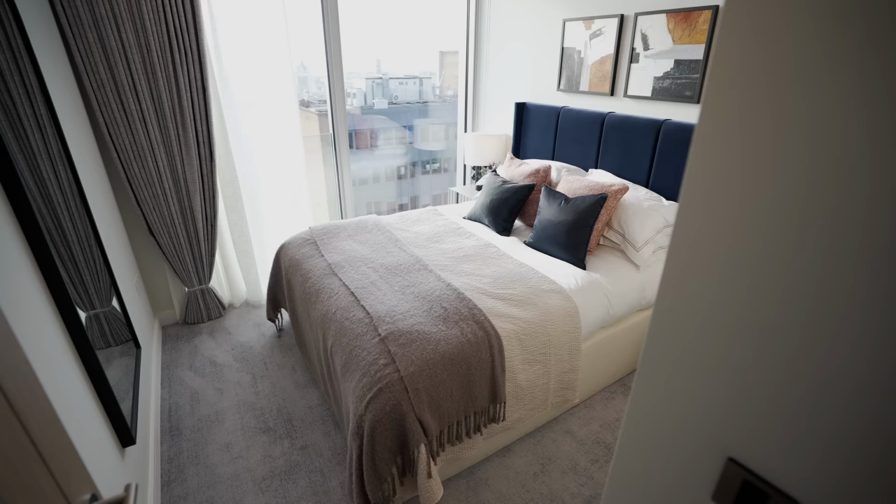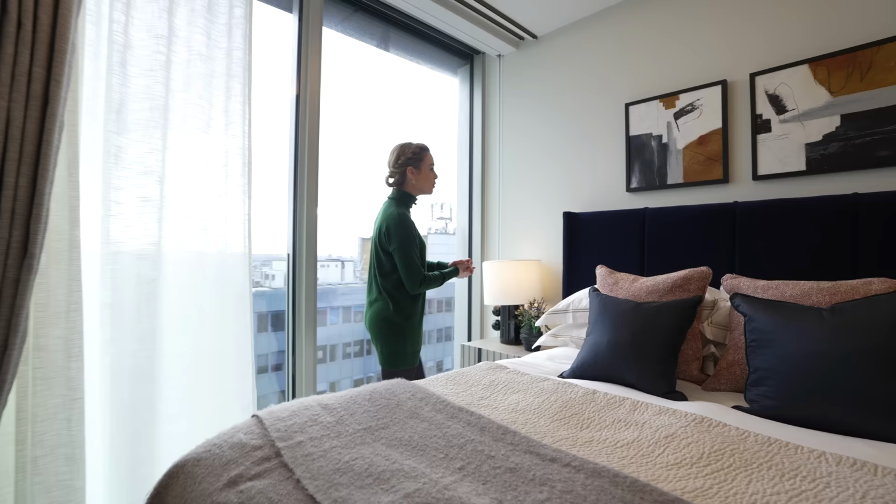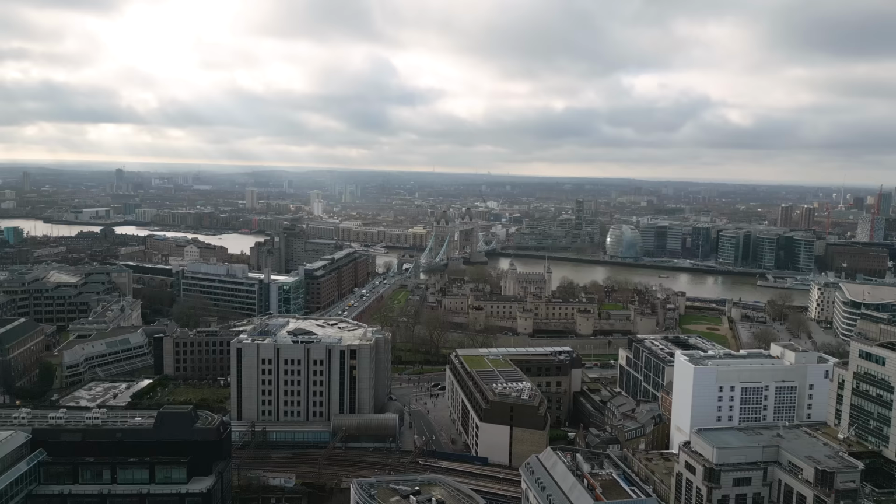And into the last bedroom, very similar to the last one. We've got the built-in wardrobes. Do like we've got a different headboard here, and of course, those incredible views. I mean, I would not mind waking up to that.